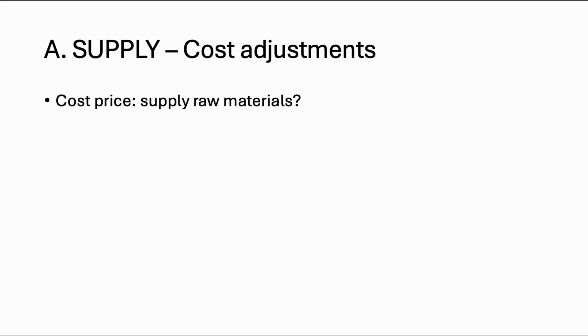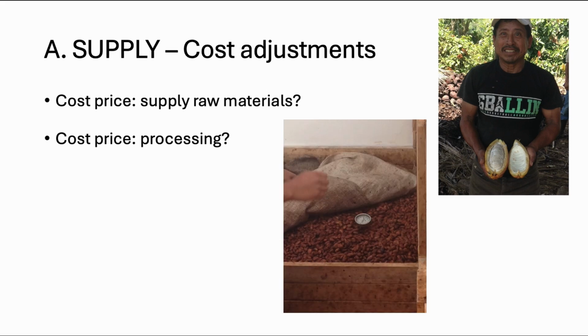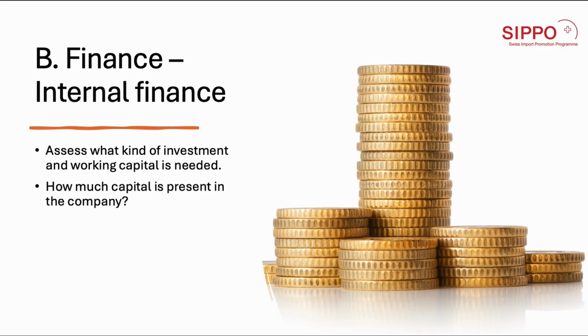You may need to also adjust costs of raw materials. Maybe the purchasing is done in an area that is too expensive. Maybe the processing needs to be looked at and needs to become more efficient so that the cost can come down. And perhaps logistics are too expensive, and instead of flying, you might need to look at containers. All of this hinges on finance, the second big pillar of successful export.